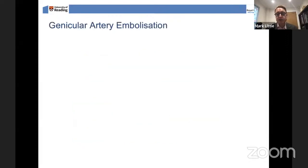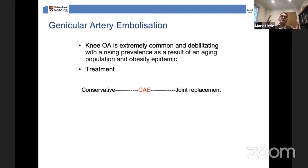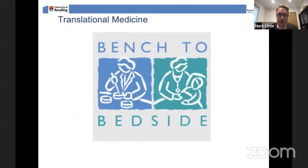So I just want to finish by touching on GAE, because that's something that I've spent the last 3 years researching, and it's something that we're really passionate about and really proud of what we've achieved as a group. GAE is a new treatment for patients with osteoarthritis of the knee. And the rationale for this work is that there's a gap, an unmet treatment need, between those patients who have conservative treatment, so physiotherapy, weight loss, steroids, and those that have a knee replacement. So mild to moderate knee OA, resistant to conservative treatment, not yet severe enough to warrant joint replacement, represents a specific management challenge. And that's the rationale for all of this work, really.